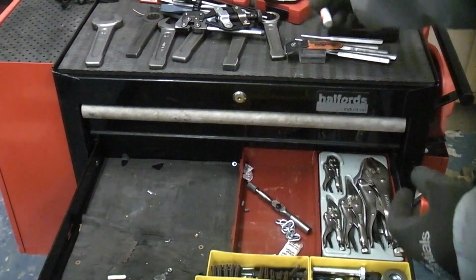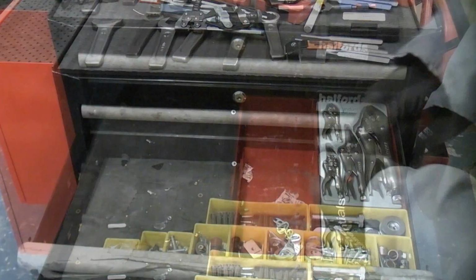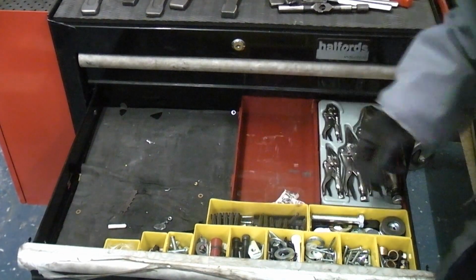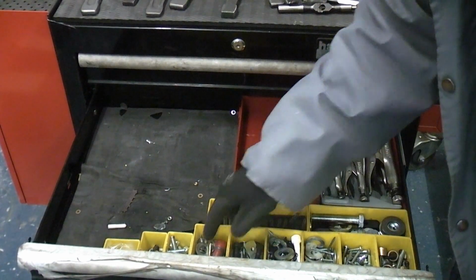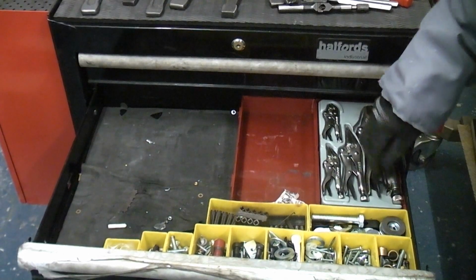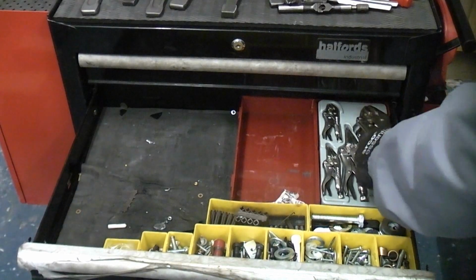Then got a paint marker and another tap wrench. At the very front of the drawer here, I've just got sorted nuts and bolts that can save you a trip back to the workshop. Then got a set of Tang mould grips. There's a few different sizes in there. They can be useful.